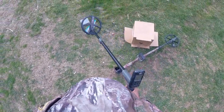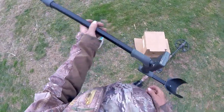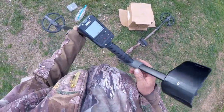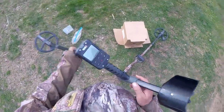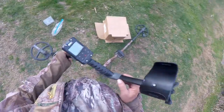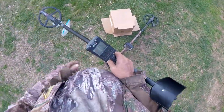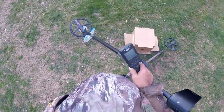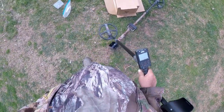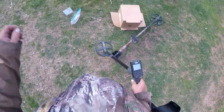My recommendation is, though, if you've got one of these machines right here I'm holding, go to the roughest site you know of that's got iron, junk, and just go to work on it. And you might set it up like I set this one. I only ran fast program, okay? I didn't even run any of the other programs on this machine. So I'm going to turn this camera off momentarily. We're going to turn this E-Trac on. I'm going to sweep some of these targets here and call out the conductive numbers so you can see what they're reading.